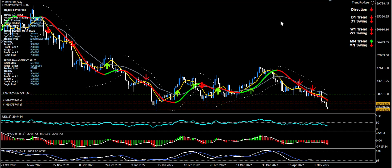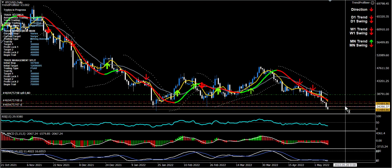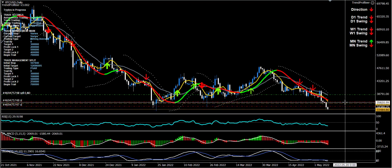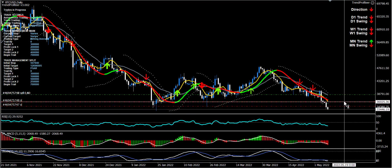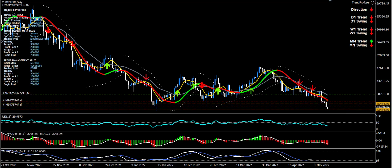I know a lot of people are really upset at the moment because Bitcoin is crashing according to the news, but I was in this trade before the news came out, and that's what it's all about, being able to get in. You can see my stops are locked in now, so even if it moves against me at this point, I'm okay with that. My profits are locked in.